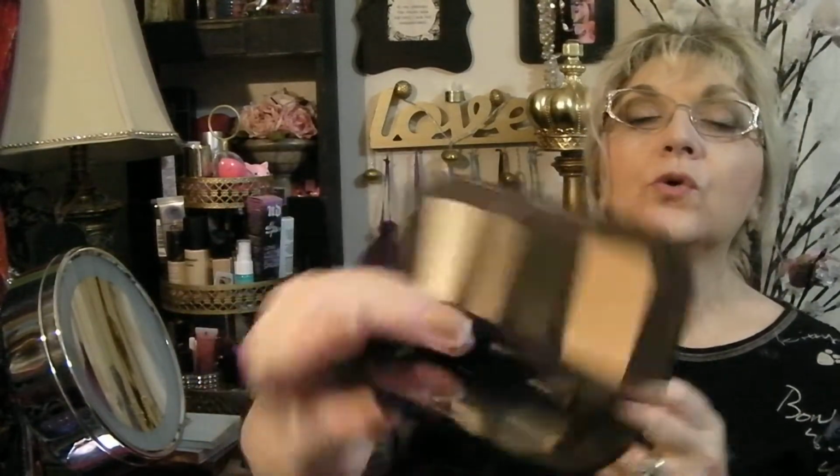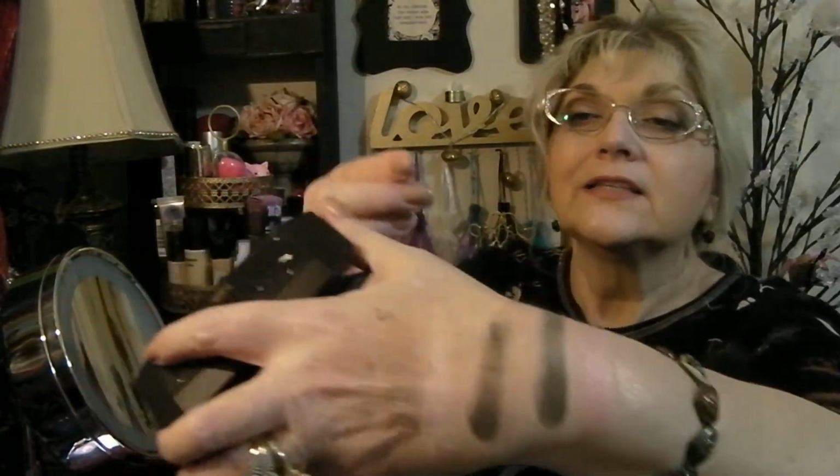The next palette I have is from Kat Von D. This is the shade Light in the color Sage, and I absolutely love this palette. I got this on sale off the Sephora website, and this is gorgeous. I love this color. I guess it's the Sage color. But green is my favorite color to wear, and I love that.